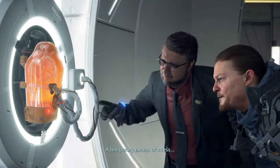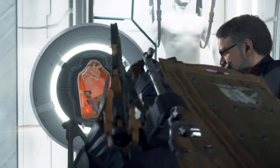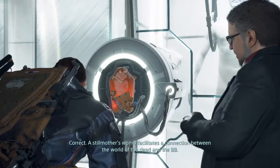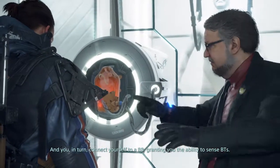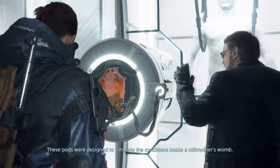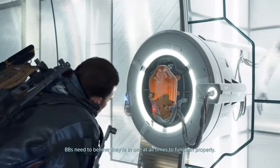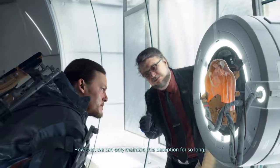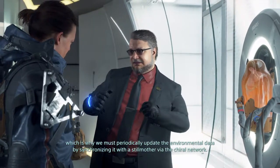Good. A temporary excess of stress. Easily addressed if we return it to its mother's womb. Mother? Located in the capital, not city, ICU. Brain dead, of course. You mean still mother? Correct. A still mother's womb facilitates a connection between the world of the dead and the BB. And you, in turn, connect yourself to a BB, granting you the ability to sense BTs. These pods were designed to simulate the conditions inside a still mother's womb. BBs need to believe they're in one at all times to function properly. However, we can only maintain this deception for so long, which is why we must periodically update the environmental data by synchronizing it with a still mother via the chiral network.